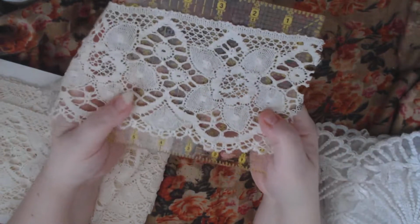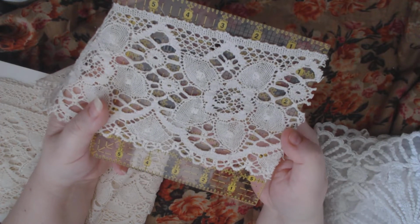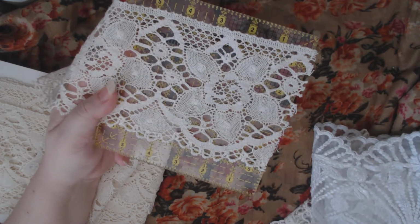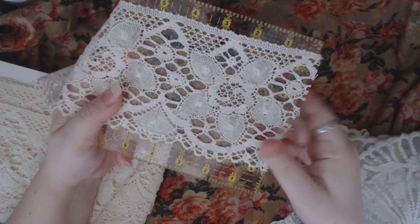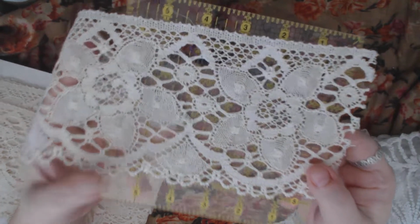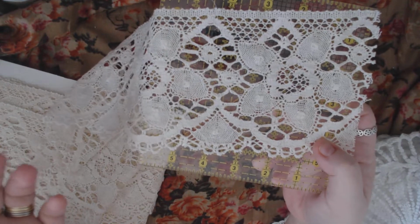This is from the oldest lace factory in the UK, and they are the makers of the wedding dress and underskirt lace for Kate Middleton and Princess Diana. They are the lace company that did that, and like I said, they're the oldest lace factory in England. And the patterns that they use are from the 1700s.